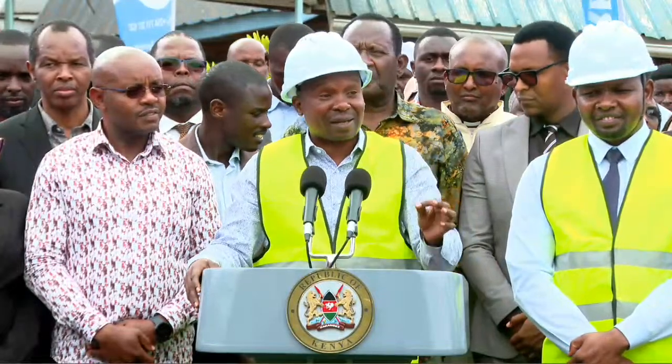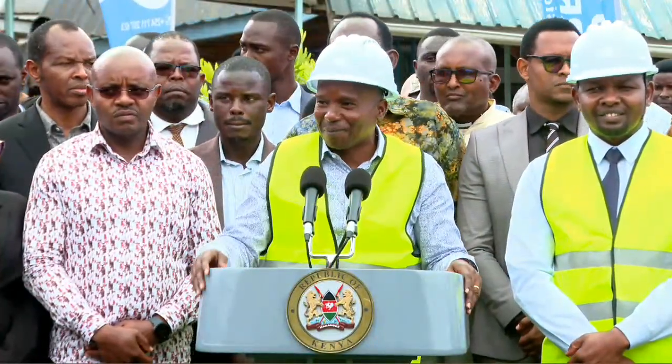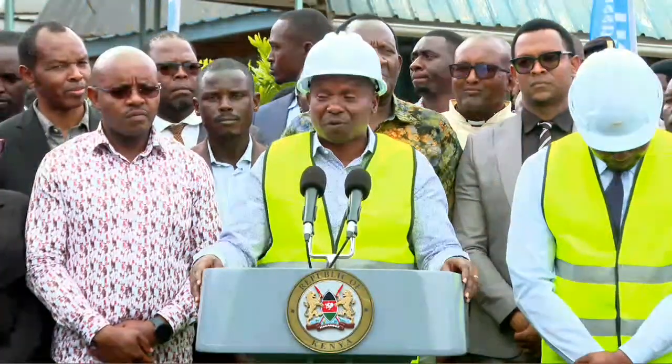Some modern market with all the facilities, with cold rooms for storage of vegetables, with lactation rooms for mothers with young children, with ICT hubs for our Gen Z young people so that they can do e-commerce and do things digitally. So it's going to be a fantastic infrastructure for this town of Meru and for our county of Meru.